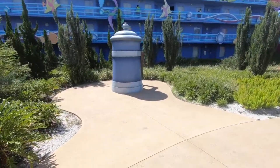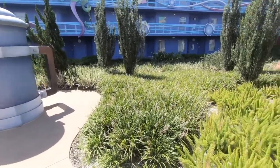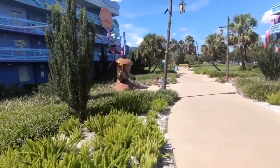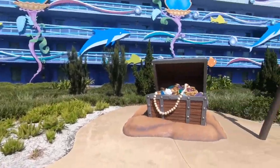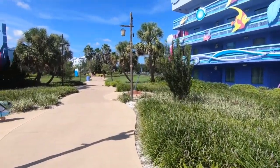They also have a lot of great photo opportunities with some of the gadgets and gizmos aplenty. You can see the treasure chest. I think I spotted Dinglehopper.